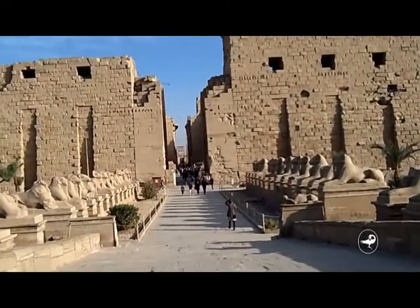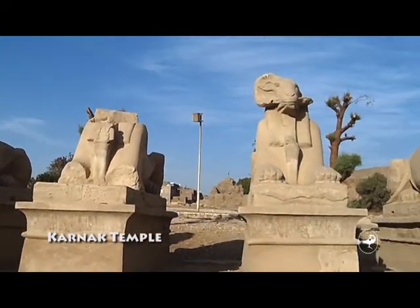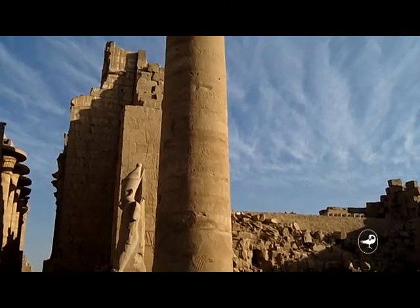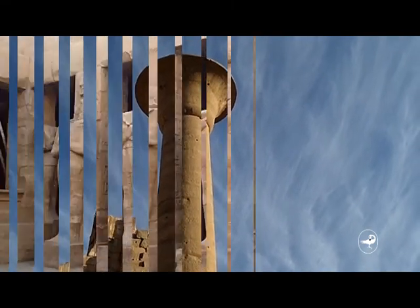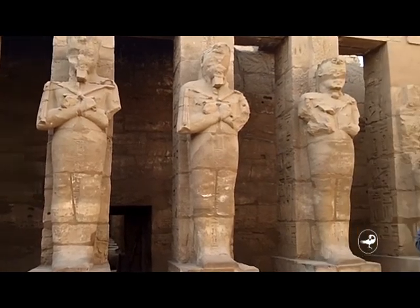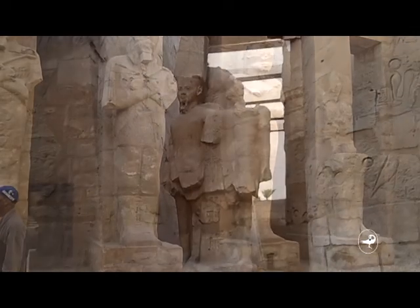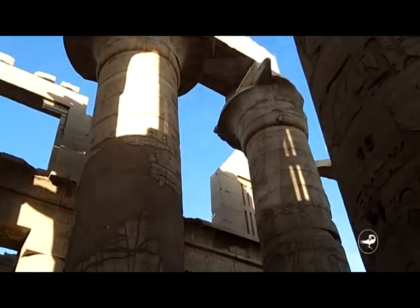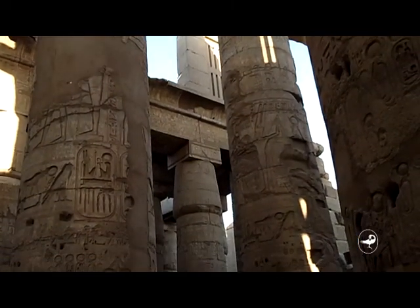Today we are in the presence of the largest temple complex, not only in Egypt, but anywhere in the world. This temple was the spiritual, the political, and the social center of Egypt after its capital was moved from Thebes, somewhere at the beginning of the middle of the New Kingdom.